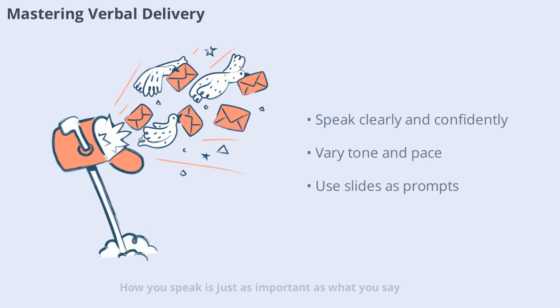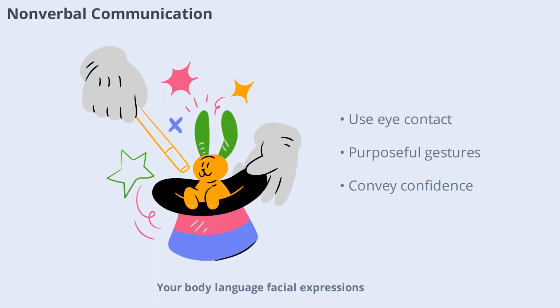How you speak is just as important as what you say. Practice speaking clearly and at a moderate pace. Vary your tone and volume to emphasize key points and maintain interest. Avoid reading directly from your slides or notes. Instead, use them as prompts to guide your delivery. Confident, expressive speech helps your audience stay engaged and understand your message. Your body language, facial expressions, and gestures play a significant role in how your message is received.